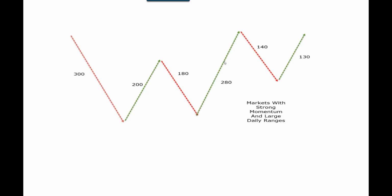So you'd have to be really bad if you couldn't grab 40, 50, 60, 70, 80 pips because the momentum is in your favor. Now, of course, you might get a lot more if you run a trailing stop. But my point is, even if you just grab a piece of this, you're still going to do very well. It's hard not to.